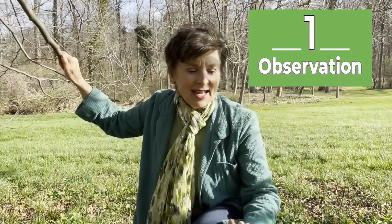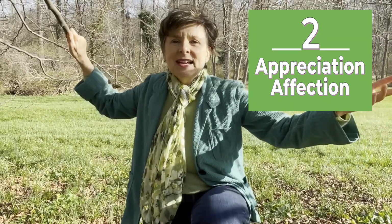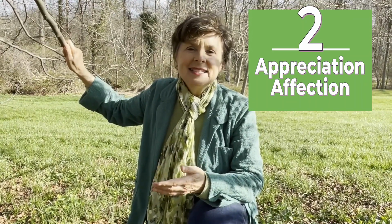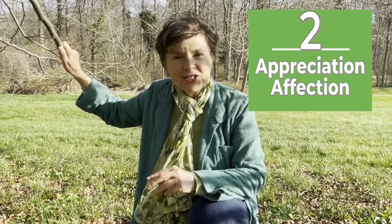So that's observation. That's that step of observation where you look carefully at the tiniest of details and you just get impressions from them. And when you do that, it's very natural to have a feeling of appreciation. Like I said earlier, the appreciation for this beautifully shaped, enormous beech tree. And appreciation leads you very, very easily into the second step of connection, which is caring or affection.